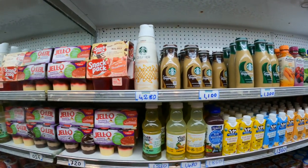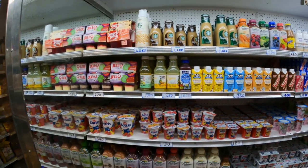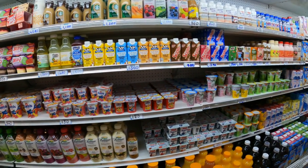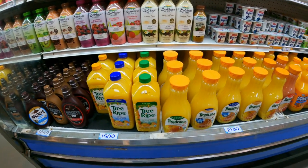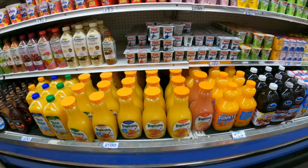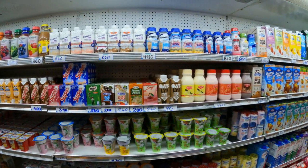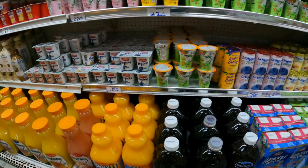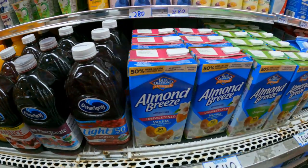And here I am in the section with the yogurts and puddings and iced coffees. And they have different milks and orange juices, chocolate syrups, cranberry juice, Country Pride milk. I think that's Country Pride milk. And almond milk. And so on.